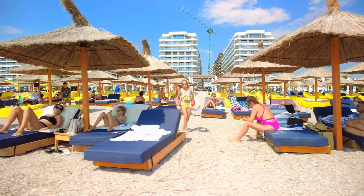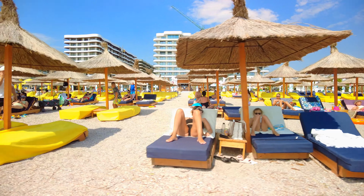On the right side, I found even more tourists sitting on sunbeds up to the third line.